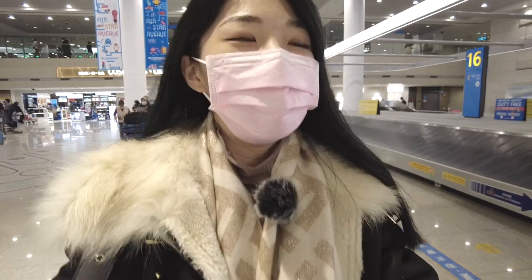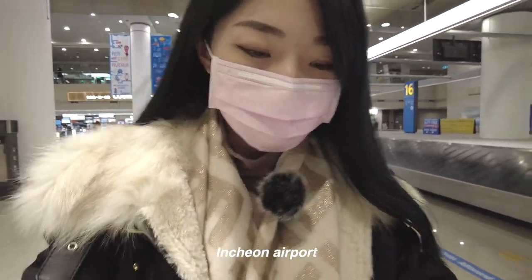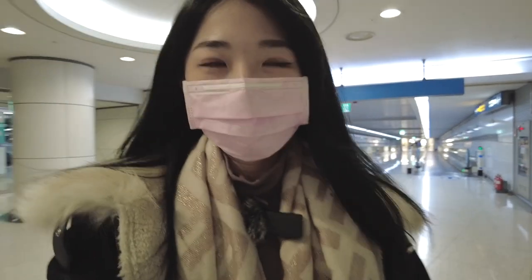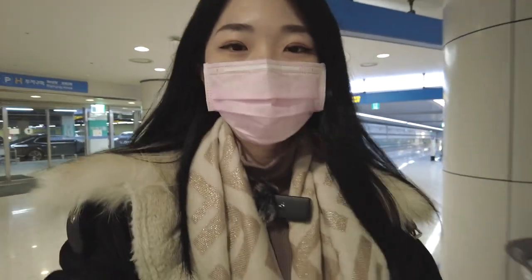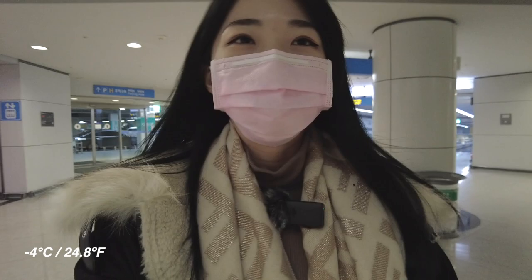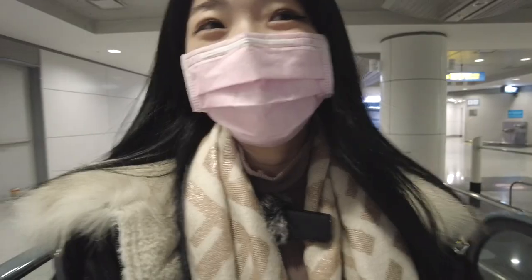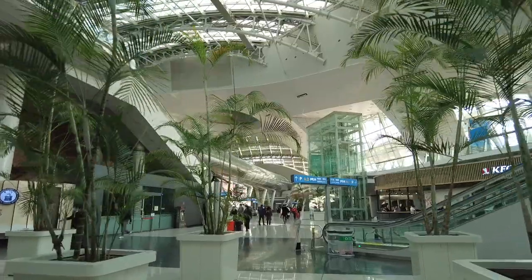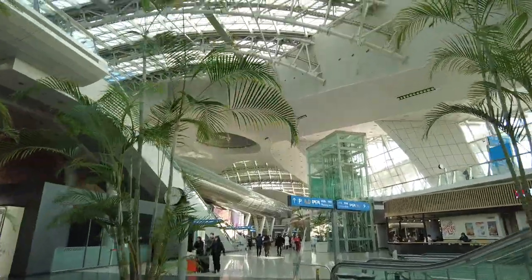Hey guys, so I just arrived in Incheon Airport and now we're going to the hotel to check in. I just checked the weather forecast. It's minus 4 degrees Celsius outside. I hope it won't be too cold later. The airport looks quite pretty.